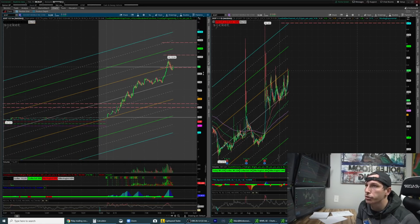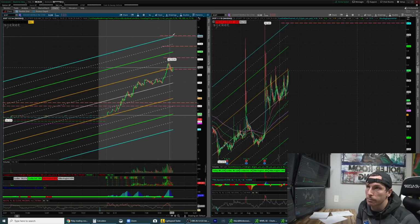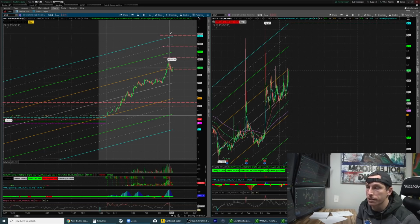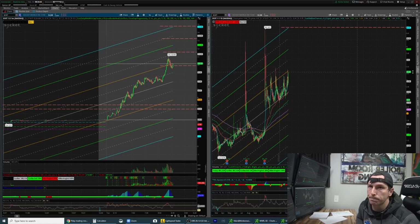Not going to be bearish. If the price ends up even pre-market at like 15, then we'll be bearish. Or if sometime during market open we're towards 15, 16, then we'll for sure be bearish. So for now on SCKT, we are playing the long side.